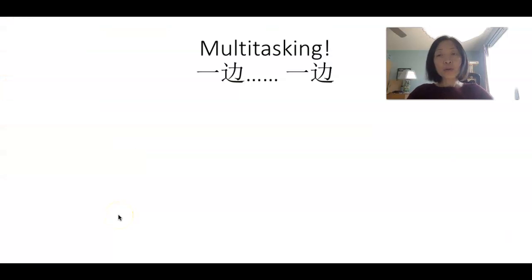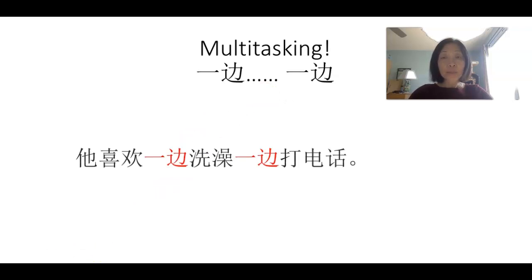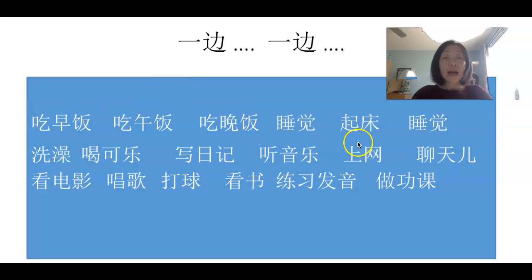Okay, now let me help you to get ready for this test. We learned 一边一边. This is a very important expression which can be used to describe someone who is doing 2 tasks, 2 activities simultaneously. Okay, now, 比如说他喜欢一边洗澡一边打电话. So he enjoys taking a shower while calling someone. 好，那么 these are the expressions or phrases you really need to get familiar with in order to do well on this test. So let's go over them together.